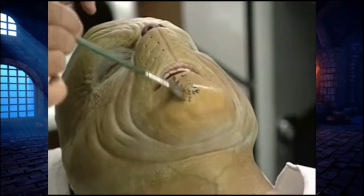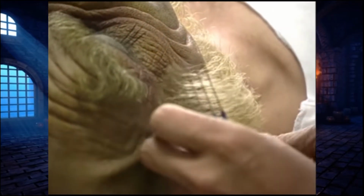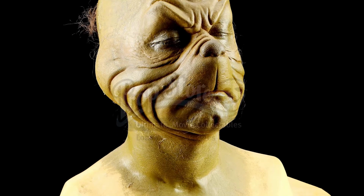So Rick Baker and his team did just that, and they presented the director and producers with about six other test makeups. They decided on one of them, and at the very last minute, decided to go back to the original makeup. Unfortunately, with a very small amount of time, they did not have the ability to do a test makeup on Jim Carrey. So the only makeup that had ever been tested was on Rick Baker himself.